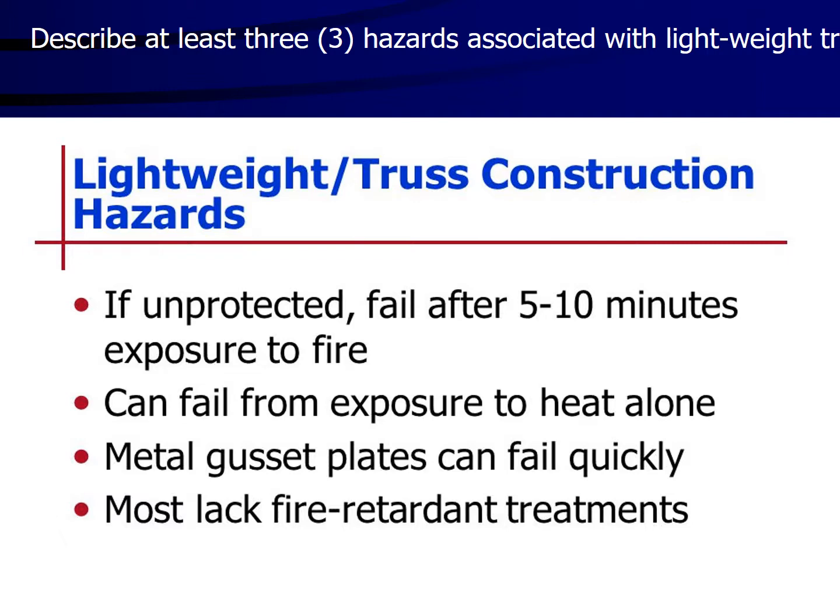Now, metal gusset plates can fail quickly, due to the fact that they're very, very cheap metals, and there's no full penetration when you physically put the plate through the wood, unlike a traditional nail where you would hammer it into a board and it would securely go through the board that you're attaching it to. On gusset plates, penetration into the wood is at a maximum of 1/2 inch. And then lastly, most lack fire retardant treatments. Adding fire retardant treatments to the inside of a residential structure is not expensive, but it is a cost, and homeowners and home builders are always looking for places to physically reduce cost, and this is one of the first places they go.